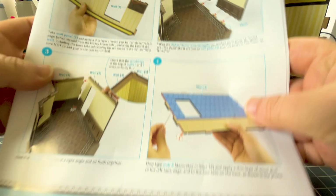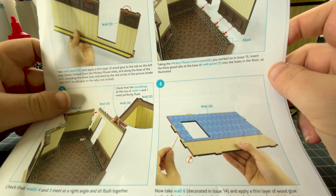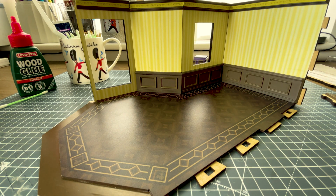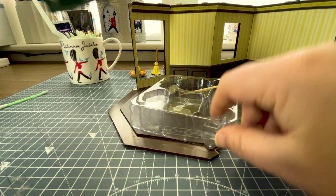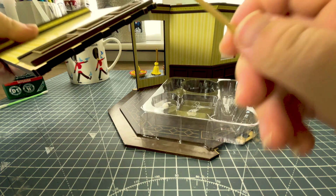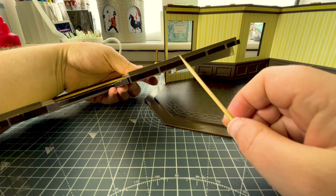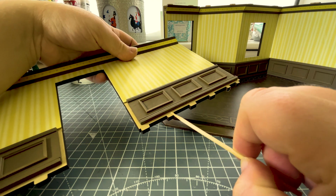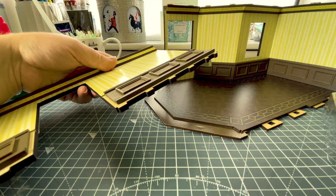Now what they're asking you to do in the magazine is sort of lean it into position rather than slot it into place like I was doing, hence I ripped my wallpaper. So let's follow what it says in the magazine for once. I'm just trying to see where they want us to place the glue. And we'll be using wood glue for these pieces. The glue to be along the bottom on these long bits. So not the little bits, these bits. Let's go ahead and do that.